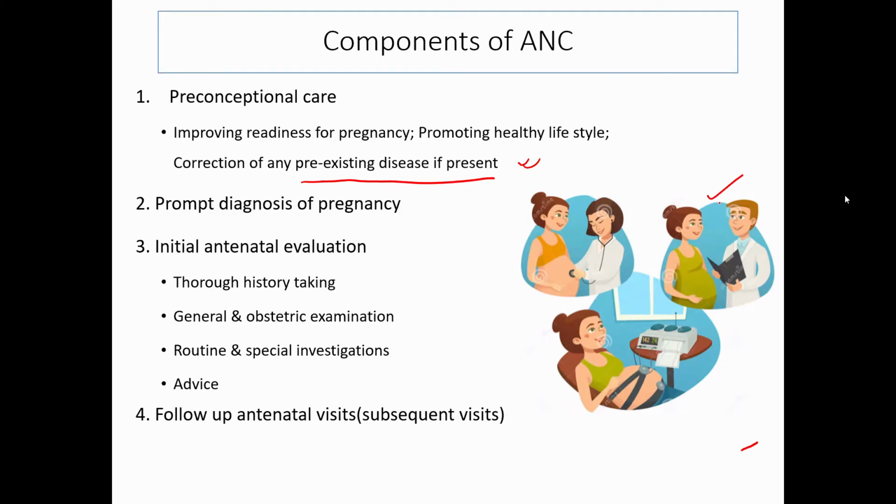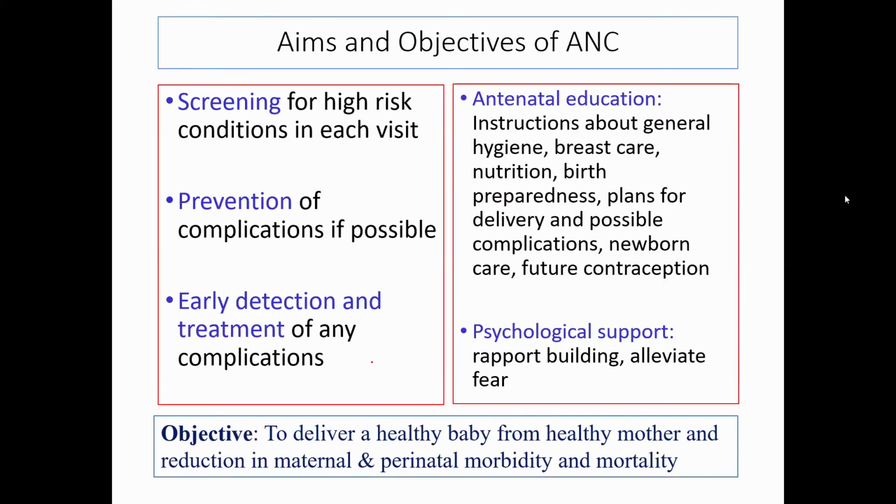And routine investigations. There are certain investigations which we do routinely, and there are certain special investigations for selected patients, and we give advice. So basically this is the basic antenatal evaluation, and this is the crux of antenatal care. And follow up is tailored as per the patient's need.